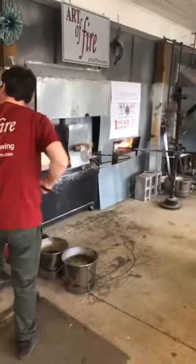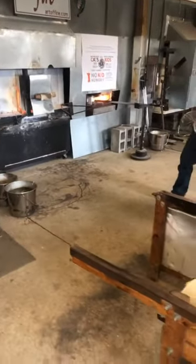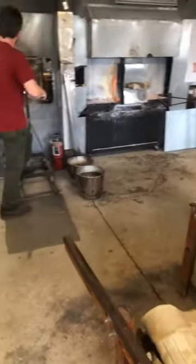You saw him using the brush there. There's a little bit of kiln wash that sticks to the back side of the Murini, and early in the process we want to dust that off.